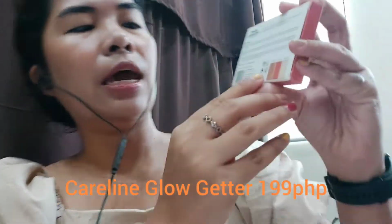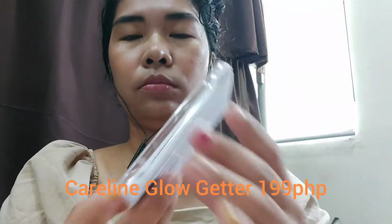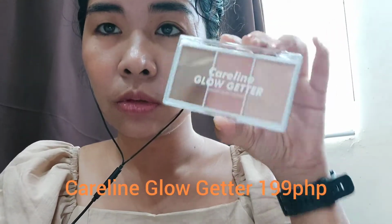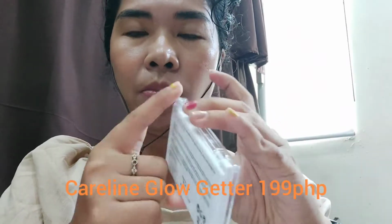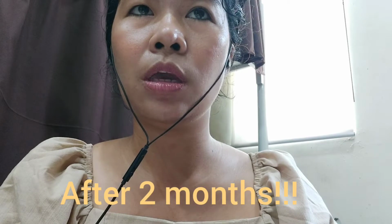Ito, Glow Careline. Open natin. This has a contour, a blush, and a highlight. Looks like this. Yung tipong packaging na after matanggal, magbibika, mabubuak. And since I just had my LASIK, sabi ng doktor sa akin, I can only wear makeup after 1 month. Kaya no makeup. Hindi na rin ako nag-eye cream.